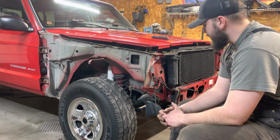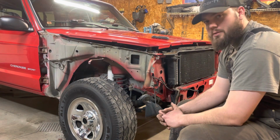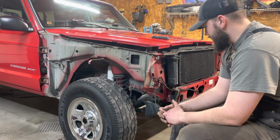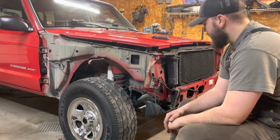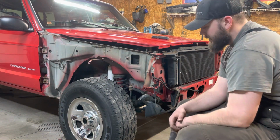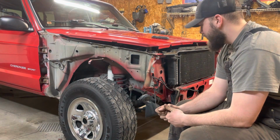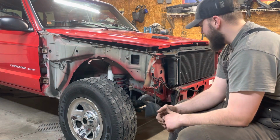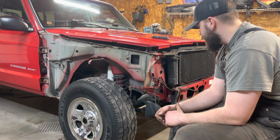Just get a torch, start heating some metals up and get stuff pulled out with horsepower, and just start pulling and pushing and tapping and smacking until things start looking how they're supposed to look. It's not particularly the right way of doing things on something like this, but it's how it needs to happen, unfortunately. If I had some better equipment, hey, that's great, but I'm blessed to have even what I have right now. So just staying humble about it.